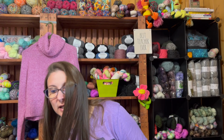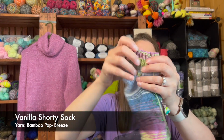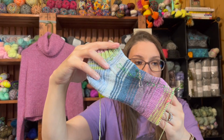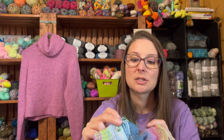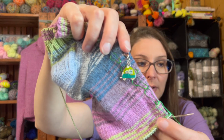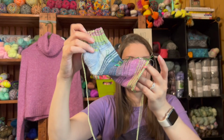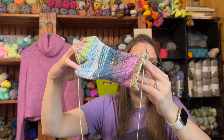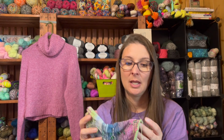And then I think I've only worked on 2 other socks this week. We'll start with my Shorty socks that I have. This is in my Knit for Brains bag, and this is how much I have done so far. Last time I was right here where this cute little camper progress keeper is. Oh, it twisted. There we go. So I've got just about that much done. I think I have maybe about 10 more rows before I do the toe.